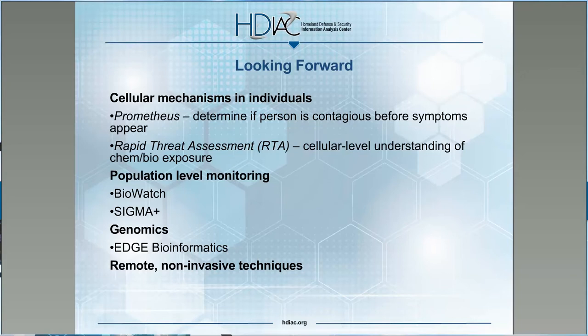People can be carriers and spread disease even if they don't show signs of having that disease. So if we can identify this sooner, we can treat them, and we can get them isolated so that they don't spread anything. Another program is the Rapid Threat Assessment. This is a program designed at understanding the cellular level of interaction following a chemical or biological exposure. This obviously has some implications in identifying agents, because you can look at the process that's been initiated and then backtrack and identify the agent that caused it. But it's also very important in developing treatment regimes. So if somebody's exposed, this is what it would be used for.